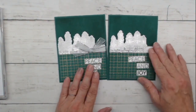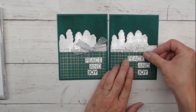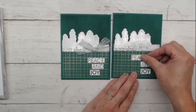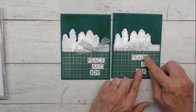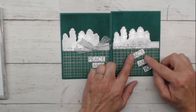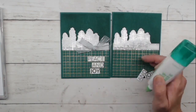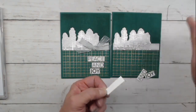So now when you cut apart words from your sentiment, let's get serious and focused, Julie, then you can break them up a little bit, and you can put them on your card in different ways. Now you could angle them if you like to angle things. You could do kind of like a little bit of an angle. I mean, you can definitely get creative. I do kind of like to take advantage of this really great grid that's in the designer series paper.